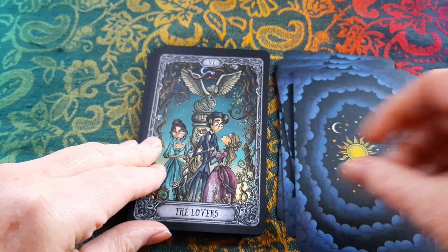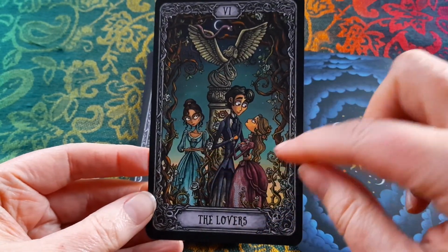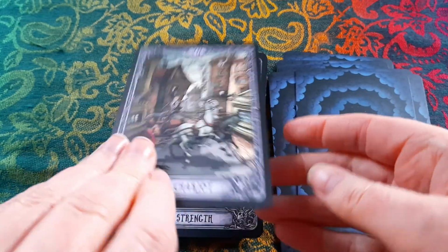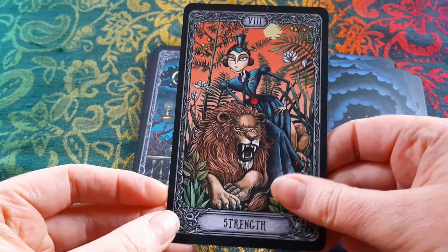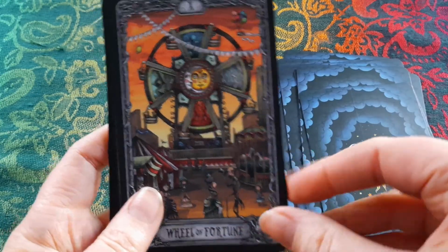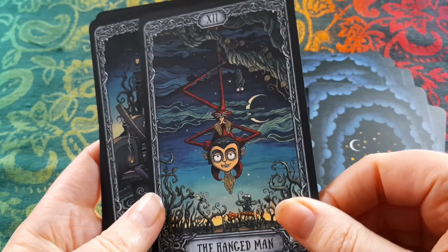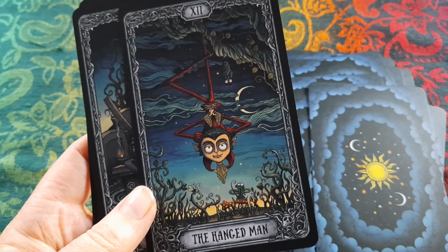The Hierophant. The Lovers is one that's kind of more Marseille based, with the sense of the two different women and the choice being presented in the Lovers, which is interesting that they went that way. Chariot, really like the strength, that orange. The Hermit. There are lots of full walkthroughs of this deck on other channels, so I'm not going to go beyond the majors. The Hanged Man being a bat.